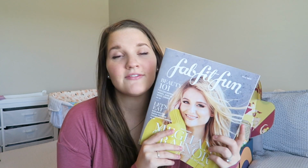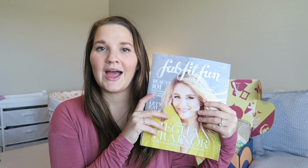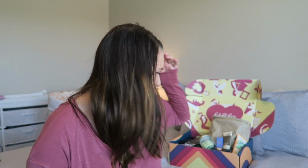It also comes with a FABFITFUN magazine, which has my cute Meghan Trainor on it, and it just has interviews and awesome products. Meghan Trainor talks about what defines a badass woman, just all these cool things about beauty and fashion and eating healthy, career stuff, finding happiness, all this awesome stuff in a small compact FABFITFUN magazine, which I feel like is a nice little touch, just a little extra reading material.